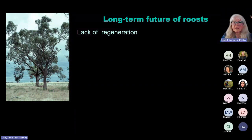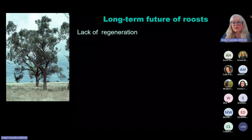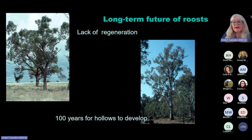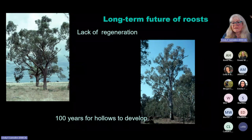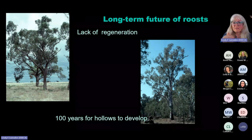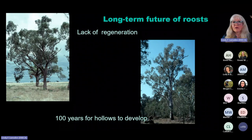In a lot of our farmland areas, there's no regeneration coming up. We've still got the remnant big old trees left from a couple of hundred years of clearing, but they're going to be senescing and dying out naturally, or through intentional clearing, over the next 50 years or so. And even where there are fantastic efforts to do revegetation or natural regeneration, which is so critical, those trees are going to take 100 years or more to develop hollows big enough to support our bat fauna. So it's critical that we get that regeneration happening, but that we hang on to our big old trees for as long as possible, so that we can keep the hollows for the bats.